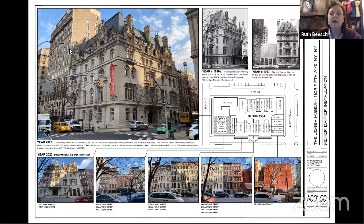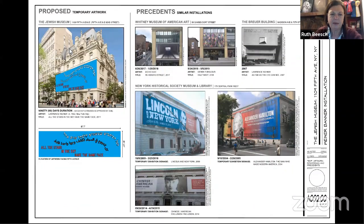So what we are now proposing, if we can scroll down a little bit, Will, if you would, is to simply place the artwork on the west side of the facade. We have eliminated the south side of the project, hearing your concerns about the number of penetrations that it would take to anchor the brackets that would hold the artwork.